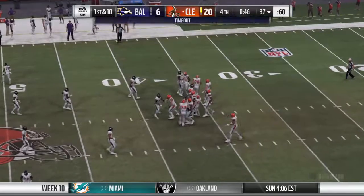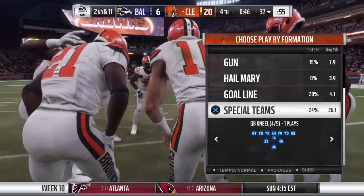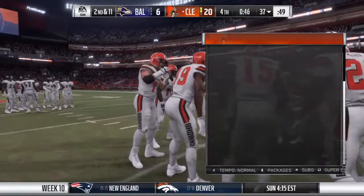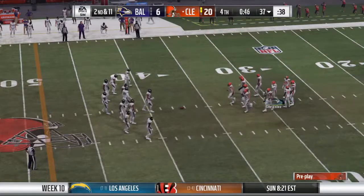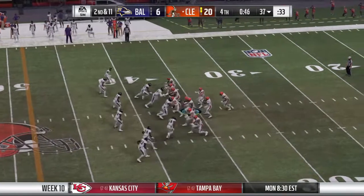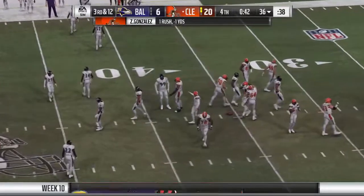The Browns in victory formation now as they take the knee. And play is stopped here. Timeout. It's the defense calling the timeout here. That'll be their 3rd and final stoppage here as we step aside.